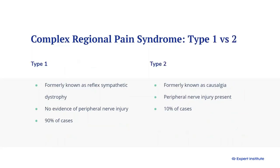So again, this is part of pain medicine physicians, neurologists. Many people have dedicated their livelihoods to researching this phenomenon. Type 1 is what we formerly called RSD, or reflex sympathetic dystrophy. You have no evidence of peripheral nerve injury. Often it's just a sprain or a minor injury, and that's about 90% of cases. Type 2 is formerly known as causalgia. You do have a peripheral nerve injury present, so the pain can, even though the blast went to his left shoulder, go all the way down to his fingertips, his neck, his chest, and that's about 10% of cases.